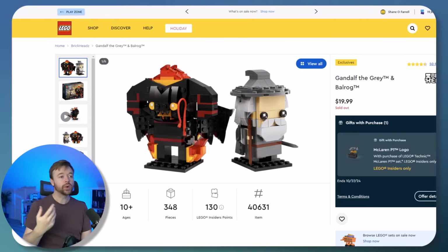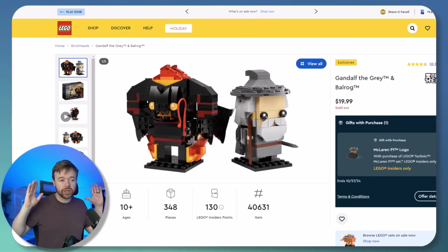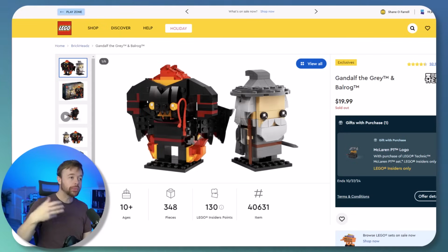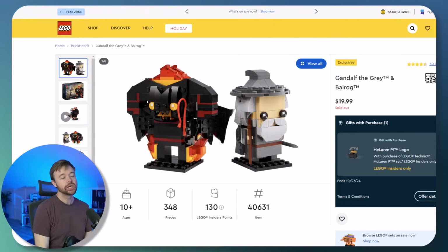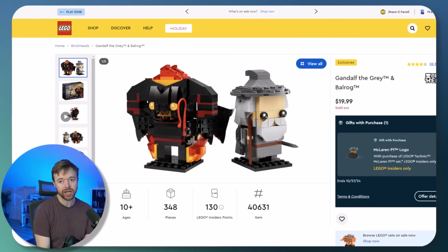Whenever it says sold out, typically, and again, this is not an official status from Lego, typically it means we have not seen it come back in stock, with some exceptions, but we have not typically seen this stuff come back in stock. So it's very likely that Gandalf and Balrog will not be coming back in stock.